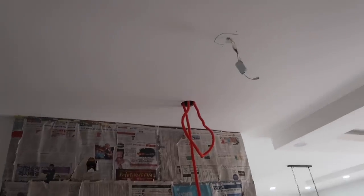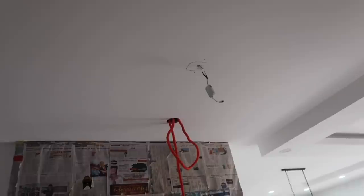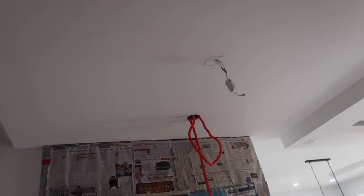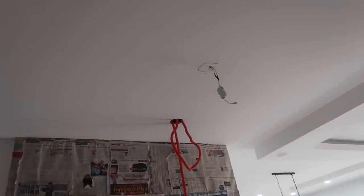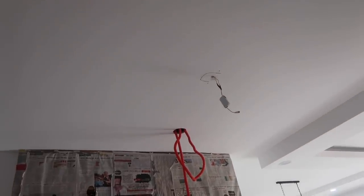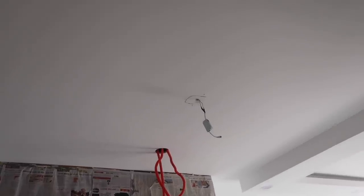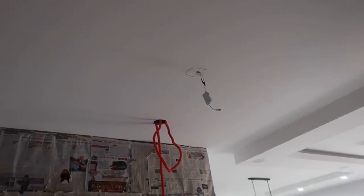This is the reason why we are cutting the ceiling up. We have a couple lines that don't work, and they're not connected to anything. It's supposed to go to a switch, but it's not. I couldn't tell you what happened when they first put in the electrical, but it's being fixed now.